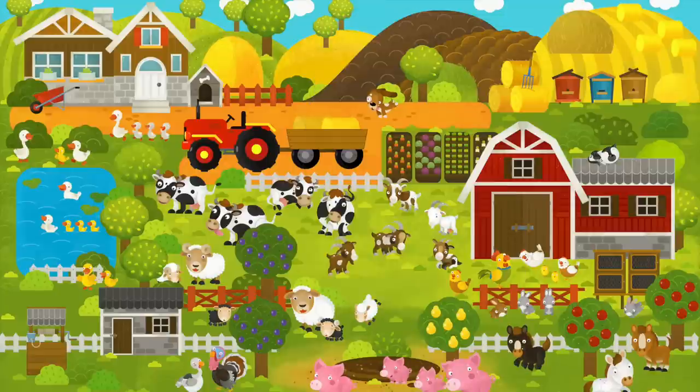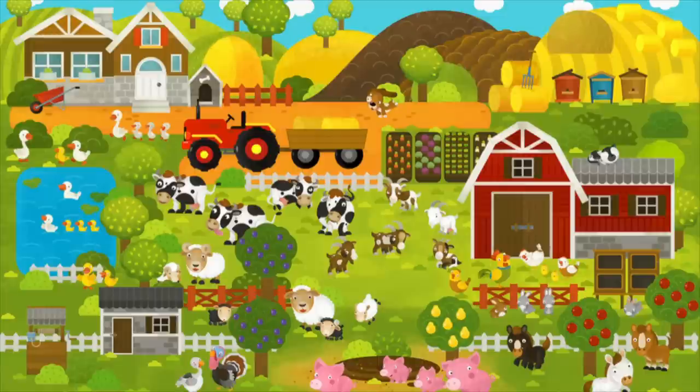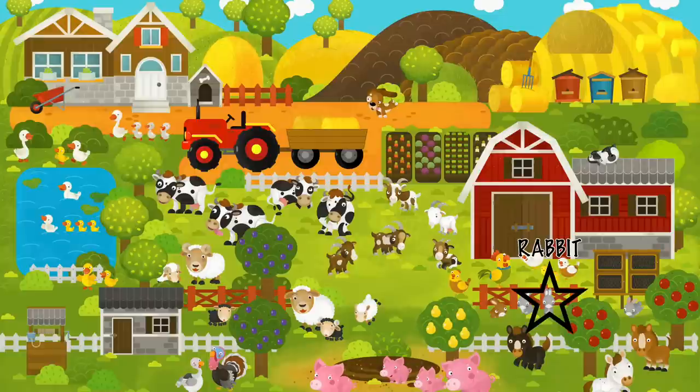I'm looking for something. Something that's gray. What do you see that's gray? I was looking at the gray rabbit. Nice job trying to find all of those colors on the farm.